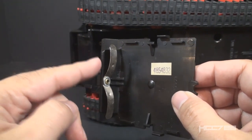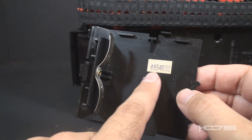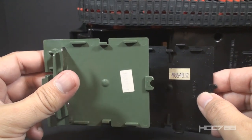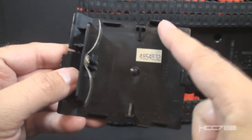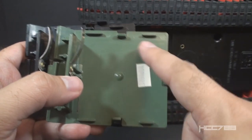It has one of the contacts for the batteries attached to it, and it has this random numbered sticker on it. I don't know what that's for, but the battery cover for the original Mobat also had a numbered sticker. I noticed another molding difference. There are some extra support ridges and a couple extra tabs on the side of the CAT battery cover, and those are not present on the Mobat.